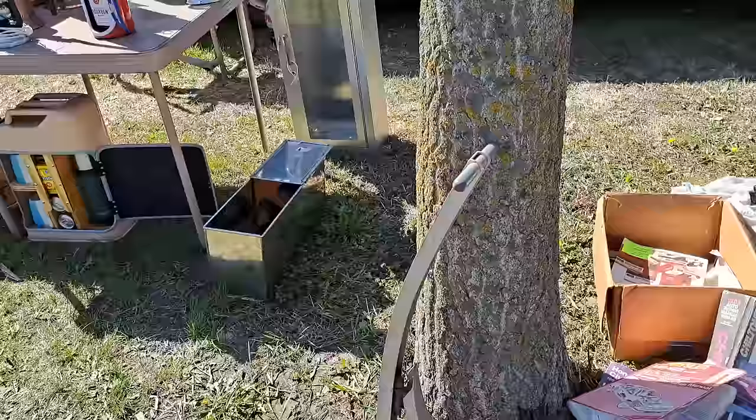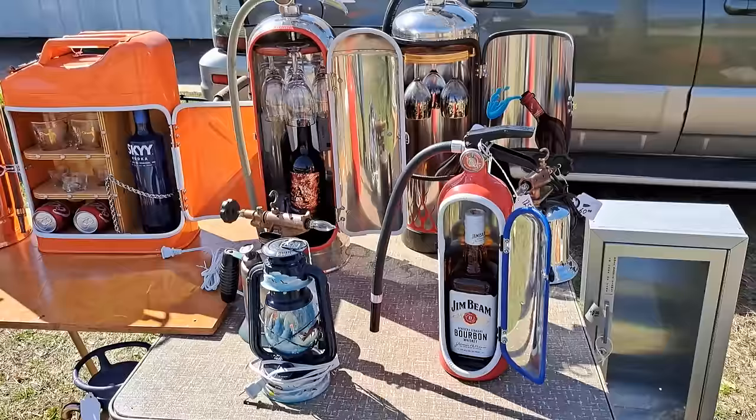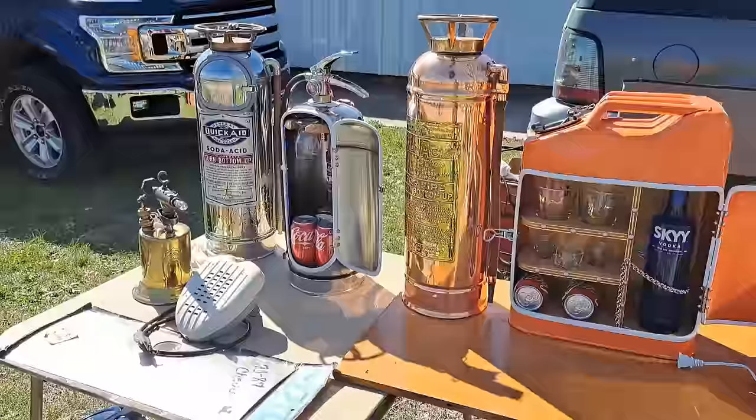This is a neat little scooter here. $60. It's all aluminum. Look at the detail of that. Pretty cool little scooter. These are bars that somebody's made out of different things. We repurposed stuff. Fire extinguishers and gas cans and stuff. Nice little grill guard there.